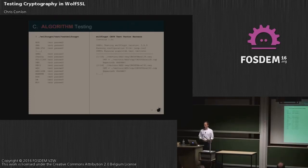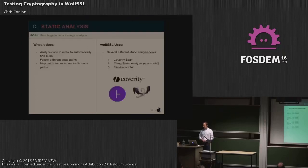Just to give you an idea of what those look like, on the left we have our wolfSSL test. On the right is a little snippet of our FIPS test harness, where you're reading in test vectors that come from files and outputting them to a response file.